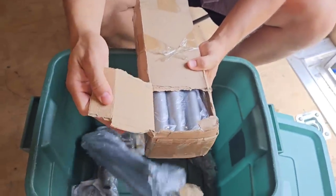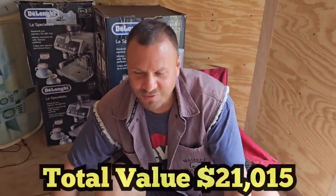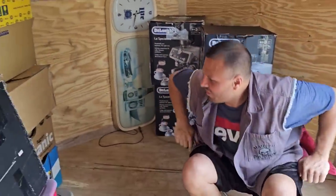And it looks like we have more metal. Okay. $5 for the tote. That's what I'm giving you. Okay. It's kind of mood, I feel.